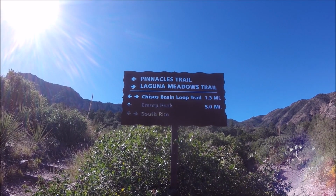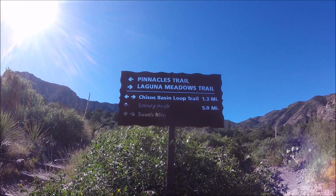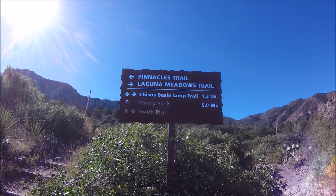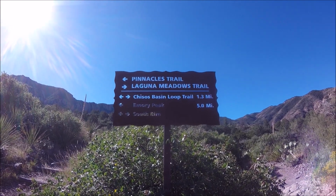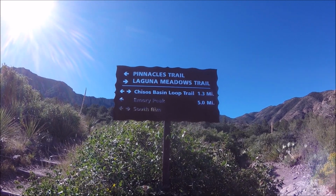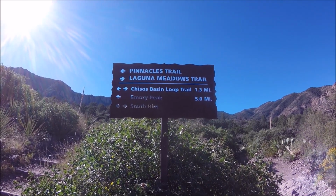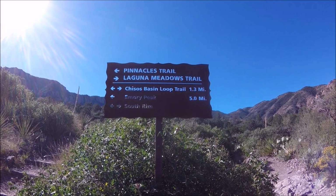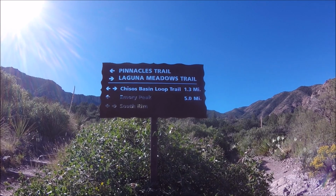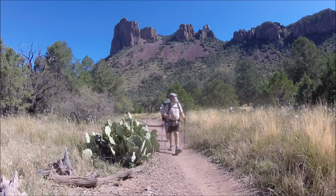The next 2 days we're up here doing the South Rim Loop, and you can go one of two ways. To the left is the Pinnacles Trail, which is a serious uphill climb, but you get to the high country quicker, versus the Laguna Meadows Trail, which is a lesser grade, a little bit more mellow trail. But we're going to do it clockwise, doing the Pinnacle Trail, doing the hard stuff in the beginning, and then tomorrow coming back down Laguna Meadows Trail.